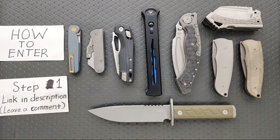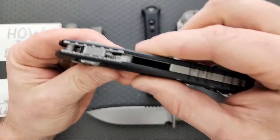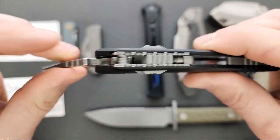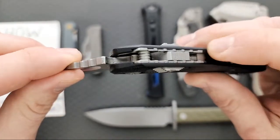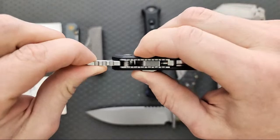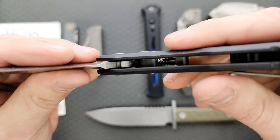What's my take on the Ramlock? That's amazing. The Ramlock is awesome. Look at this, that coil spring. This whole thing right here, this whole piece slides up. It's not a bar. It's like this whole thing is being pushed up underneath.